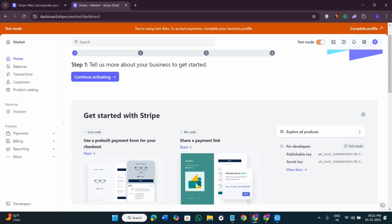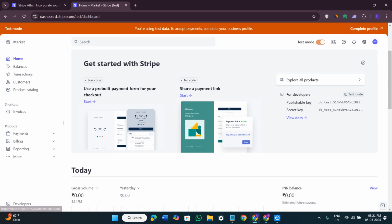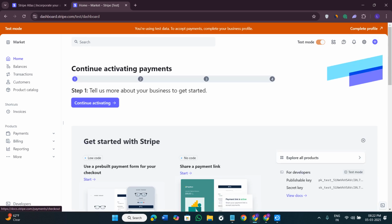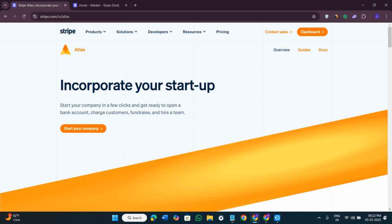So what is Stripe Atlas? Stripe Atlas is a startup friendly business formation service that helps entrepreneurs register a US based company, get a US bank account and access Stripe payments with ease. It is designed for international founders, remote businesses and startups who are looking to enter into the US market.